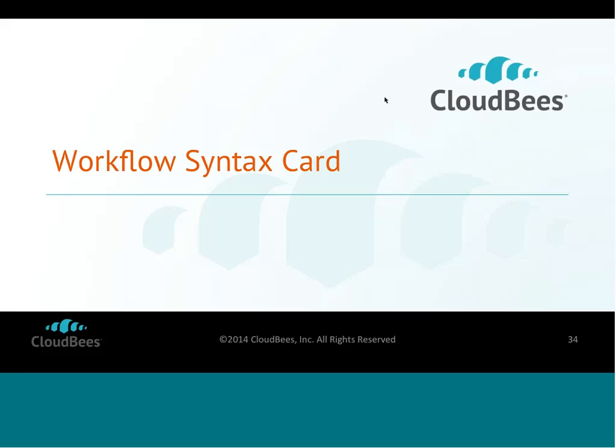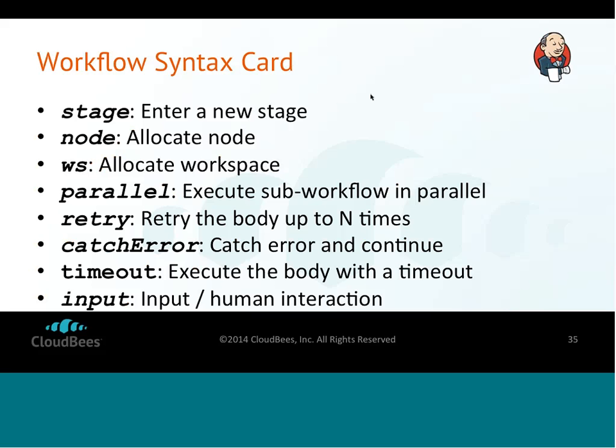So now, to give you an overview of what you can do with the workflow, I prepared a syntax card to give you an idea of the features that are available. Stage, as we said, human readable, and also concurrency. Node is to jump on a slave, on an executor, so typically Linux node, Windows node, macOS node. WS is to create a new workspace when I need to clean up my execution environment.